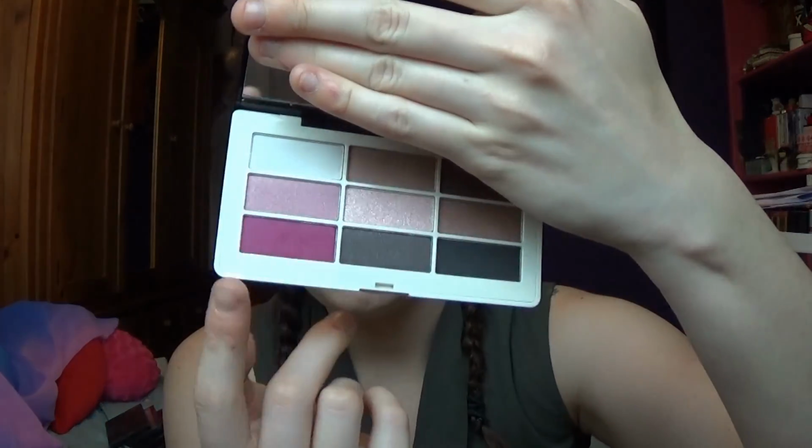I have 2 little palettes. This here is an H&M palette. This is the Twilight and Rose palette, and I love H&M makeup. H&M makeup has stepped up their game. They used to be okay-ish, but since their relaunch of the beauty line, they have stepped up their game. Now, I bought this palette specifically for this pink shade here because it's life.